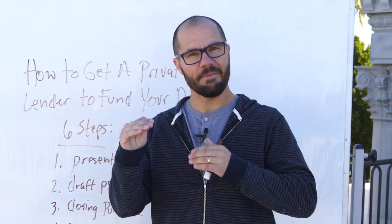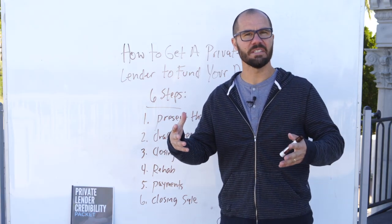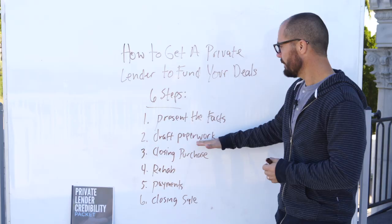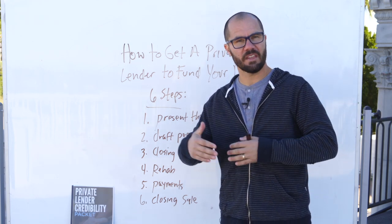That way I have the template, right? Because the only thing that changes on the next one is the name, the address, the amount, the particulars of the deal. So I pay for it once, now I have a template I can reuse again and again after that. But you're gonna have to put that paperwork together and you're gonna need to present that or give that to that private money lender so that they can look that over.